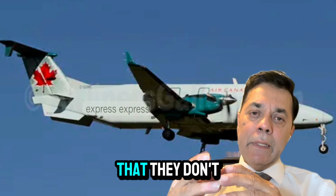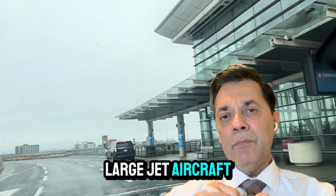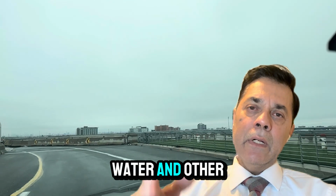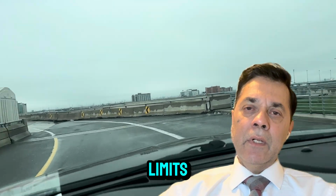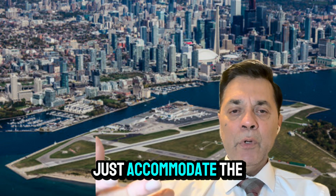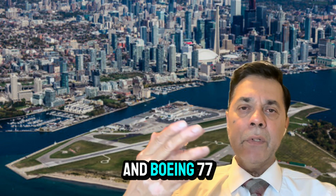The problem is that they don't offer large jet aircraft because of the limited runway length. On one side there is water, and on the other side the city limits. In between they have made a limited runway, which just accommodates small turboprops and the Boeing 737.